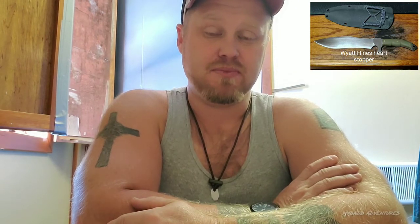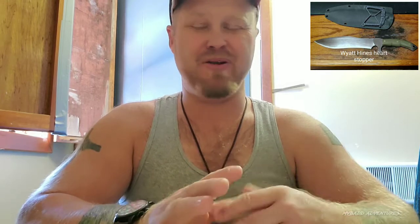Now the next knife I want to talk about is the Wyatt Heinz Heartstopper. The Wyatt Heinz Heartstopper is a homage to the Rambo knife in the last Rambo movie. I did not watch that Rambo movie, so I did not know very much about the Heartstopper. Even though I'm a knife guy, I knew that there was a knife, but the ones that I've seen before were generic, and they looked crappy put together, and it had that little groove that's supposed to go in between these two fingers, and it just looked uncomfortable.